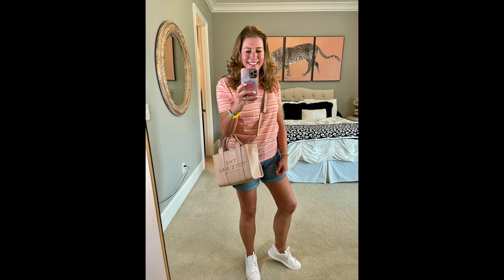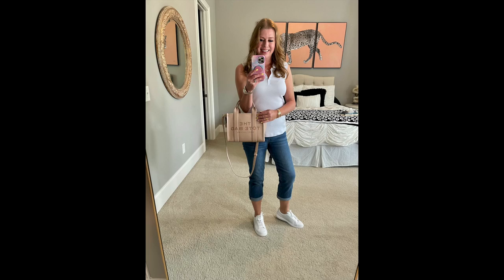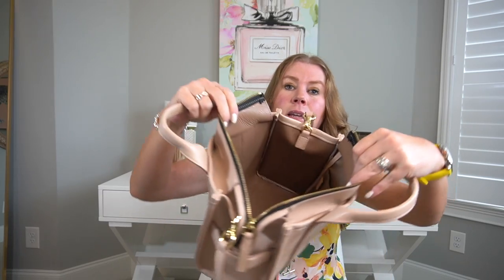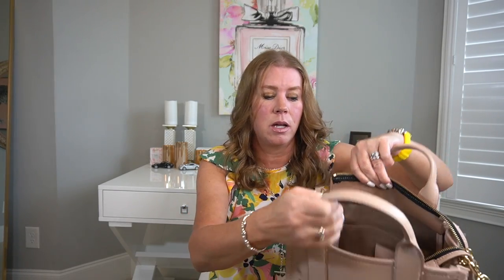I love the top handles. I love the crossbody. This is actually the bag that I'm currently using this week. I love that it has the zipper. The secure zipper makes me very happy. And then on the inside, it is all leather lined. You do have a slit compartment here, and then a smaller little compartment that would fit gum or a credit card, but not a lot.